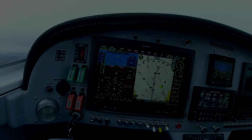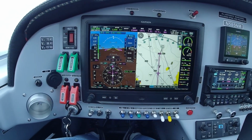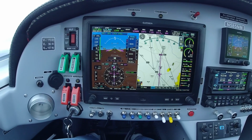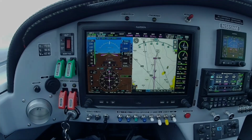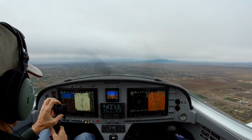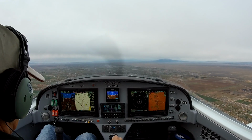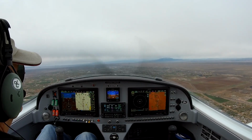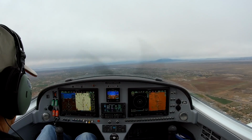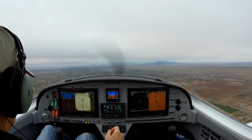Okay. And the cool thing, it looks like we've got vertical guidance this time. So we should be able to fly it just like an LPV. All the engine instruments are looking good. Center the heading bug.